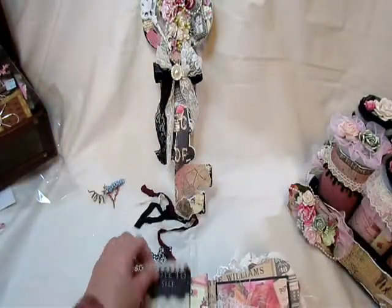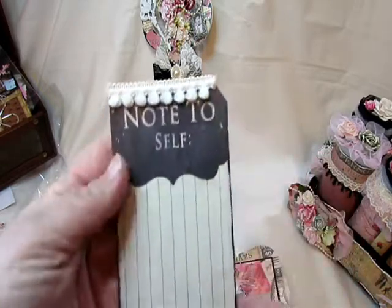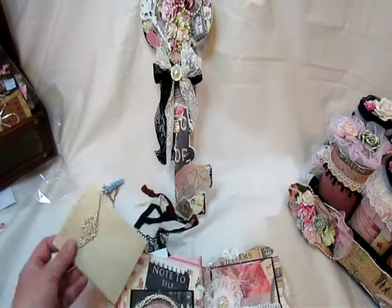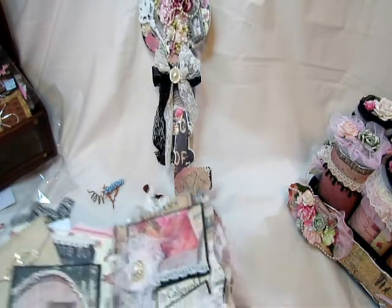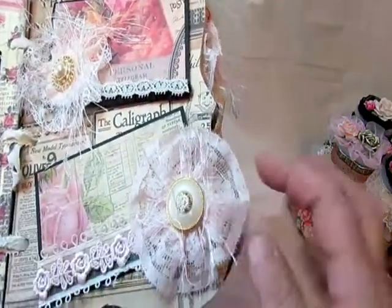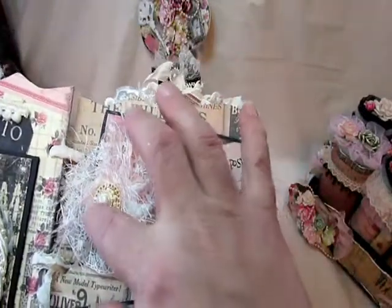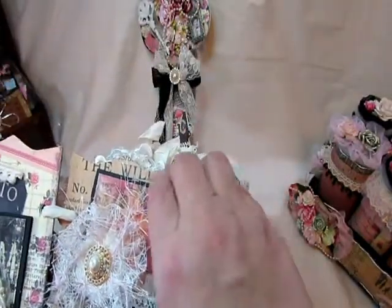Oh, looks like this one comes out too. Note to self. She's got this little pom-pom trim there. Very cute. Very, very cute. Rina Bina, this is awesome. I love it. Look at these beautiful flowers. I like this pink eyelash trim. That's beautiful. Pretty buttons. Let's see.